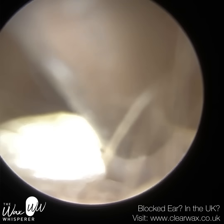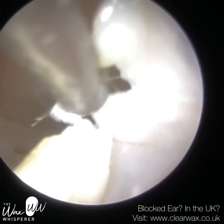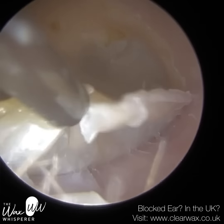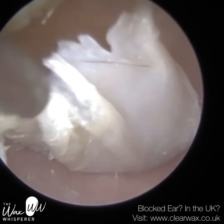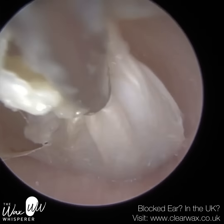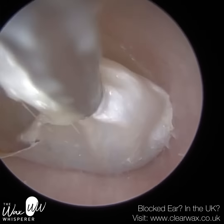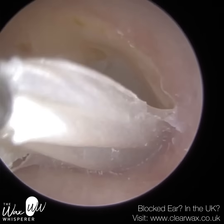If it didn't do that, then there's always a risk of our ears getting blocked with an epidermal plug, so a keratin plug. So although this patient's ears are not blocked, and that's because we are cleaning it on a regular basis for them, there's no plug here, but the skin has just failed to migrate, and it's quite a thick blanket of skin, and underneath that you can see a healthy ear canal.